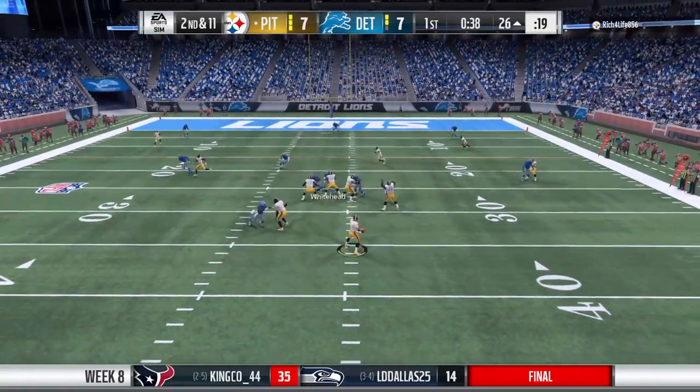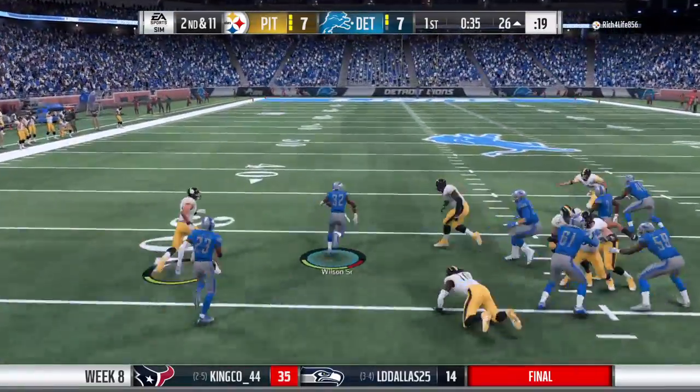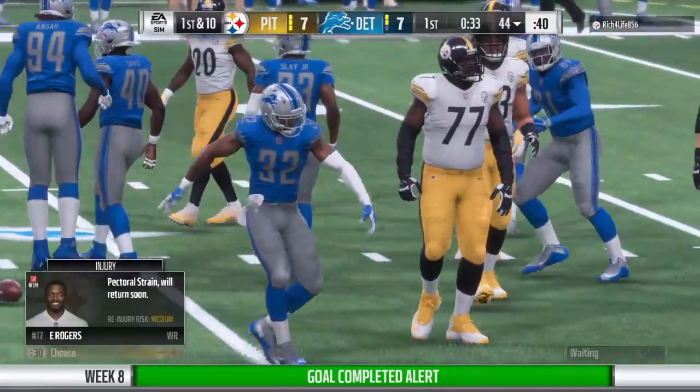Now Roethlisberger to throw on second down. He rifles one that's intercepted. Picked off by Tavon Wilson. And a great return as he takes us up just shy of the 45.